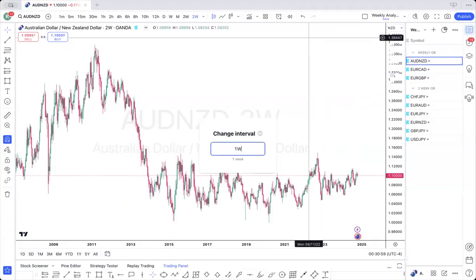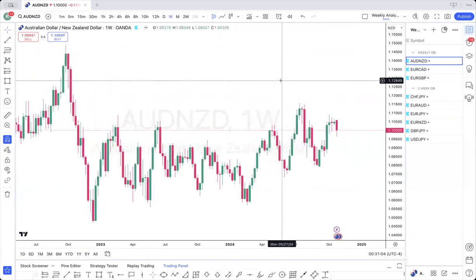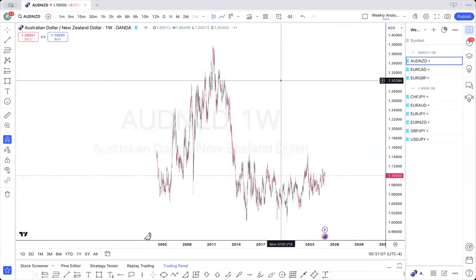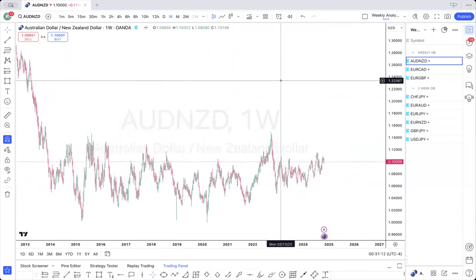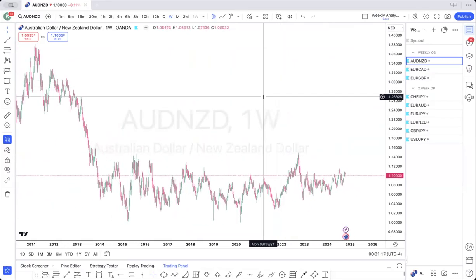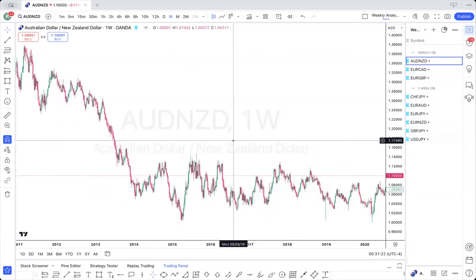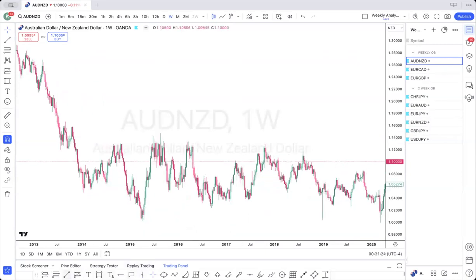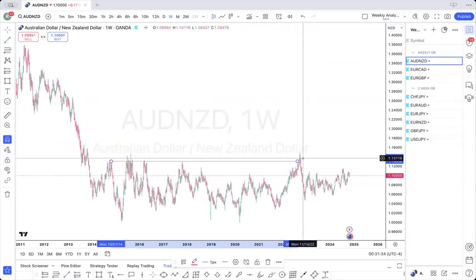Let's go to the 1 week. For AUDNZD, there's a bearish order block. First thing you want to do is look at the overall price. This is a very consolidating pair. However, when I look at the higher time frame, I see where price did not... Oh, finally broke through here.